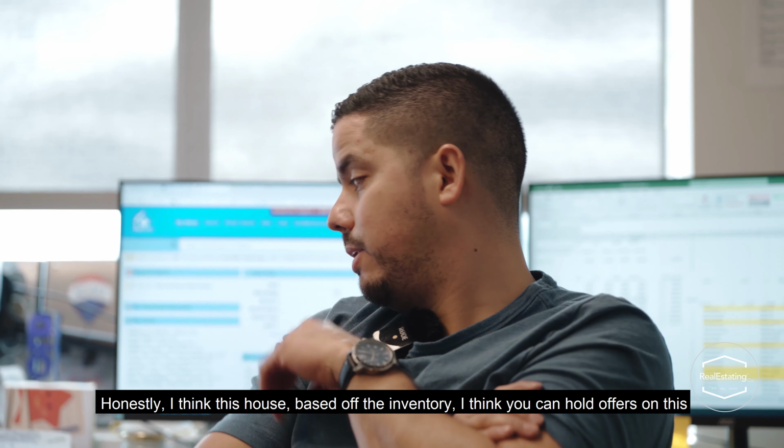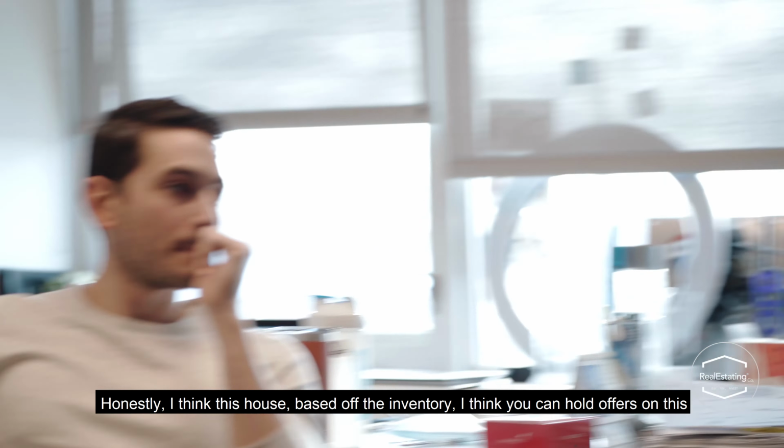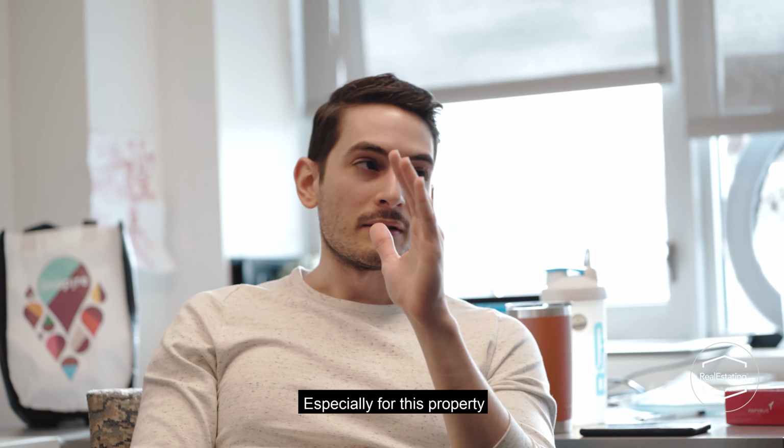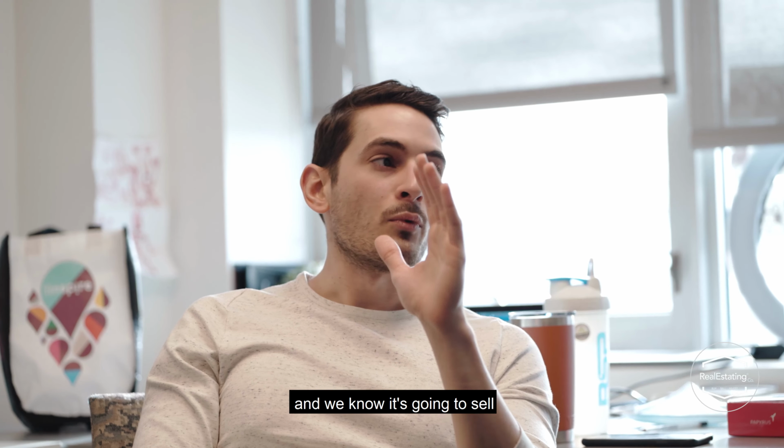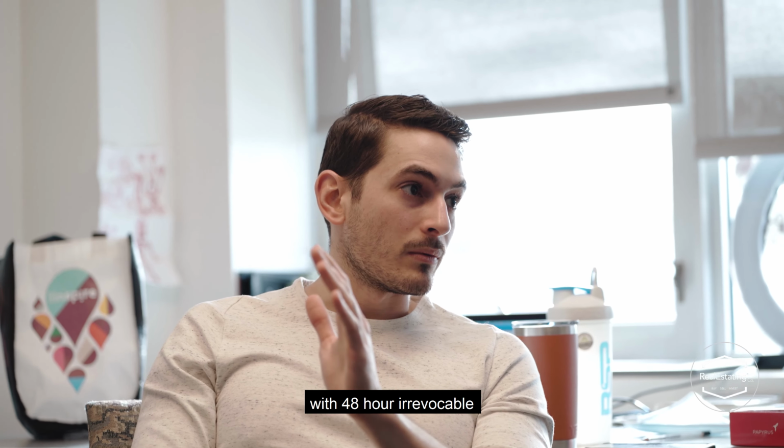Honestly, I think this house, based on the inventory and everything right now, you can hold offers on this. It is a high price point, and we don't want to risk it, especially for this property. And we know it's going to sell. So let's do the 1.3 with 48-hour revocable.